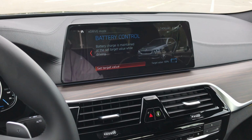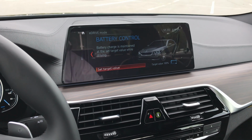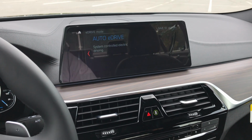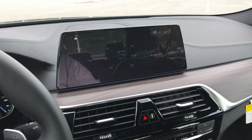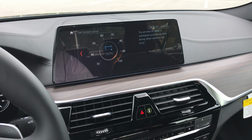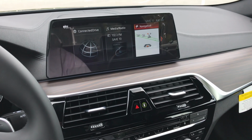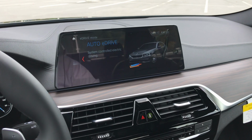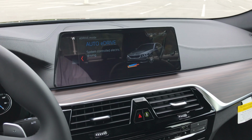Battery control, that's going to be to save the battery while you're driving. So it'll kick over the gasoline engine, charge the battery up while you're driving, up to whatever you choose to set your target value at. So for instance, I'm going to select that, and I can change it to whatever percentage I want. So I'm going to leave it at 100% because I want to have it charged while I'm driving all the way up. And then auto e-drive will do everything for you. The car will choose what it needs to do to get you the best performance and gas efficiency combined.